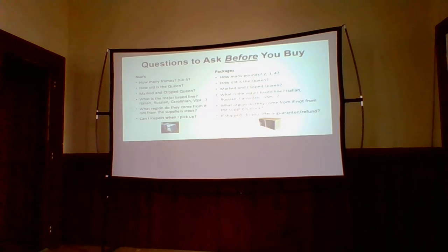How old is the queen? Is it this year's queen or last year's queen? Is it marked or clipped? Marked is something that's worth $5 to get a marked queen, so you can find it. Clipped, you can buy a clipped queen, which really is just a safeguard, so that if she doesn't like where you put her in the new home, she can't really fly away. The downside of getting a clipped queen is those bees may not take kindly to their queen being disfigured, and they may decide she's not worth it, and then eventually they kill her. So now you're out of queen.